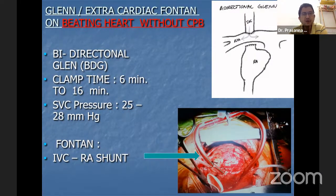First, we take the tube and connect the upper part of the tube to the right pulmonary artery. It is only the lower part of the tube, which has to be connected to the inferior vena cava, that is the time where we can have hemodynamic compromise. So we put a small shunt, a drain tube from the IVC to the RA. But we take care that no air goes in, because this is all single ventricle physiology and we have to be very careful.